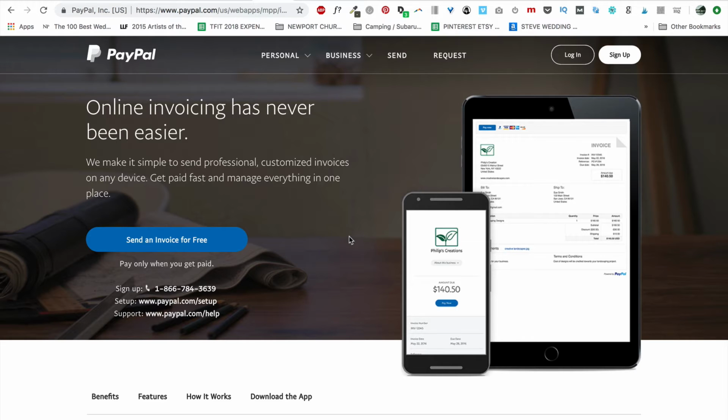So I normally do this for my initial booking, and then the later payments, I can make that a little more complicated, have them do it by e-transfer or Venmo or whatever works. But PayPal is easy, it's secure, it's trusted. You will not go wrong by using this tool.